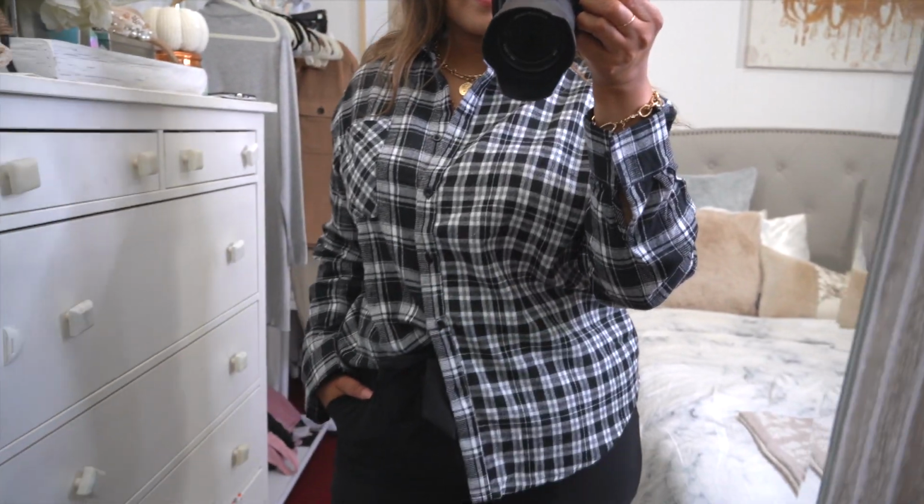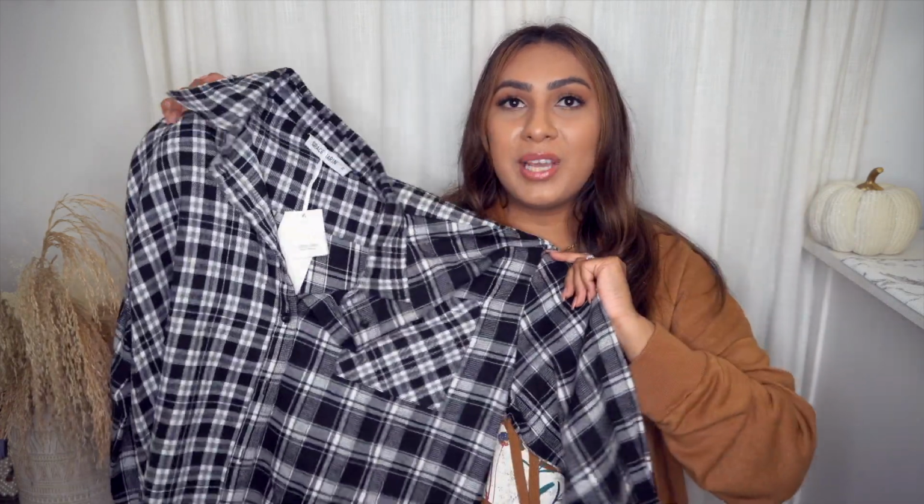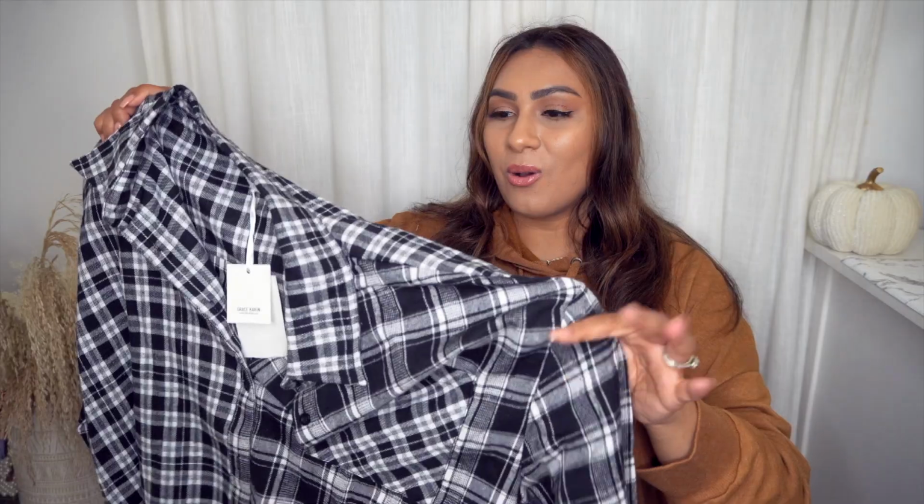You can wear this one with leggings, you can wear it with jeans, you can tie it in a knot, you can half tuck it. There's so many different ways you can wear this flannel. You can wear it casually with sneakers, you can wear it with some chunky boots and some joggers. The possibilities are endless with this one, so highly recommend this one. It does have like a medium thickness to it, so it's definitely going to keep you warm. So if you've been looking for a spin on the boring flannel, definitely grab this.